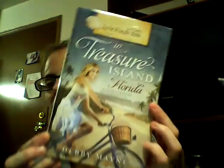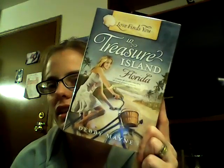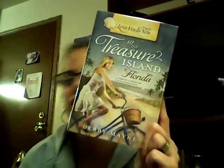Love Finds You in Treasure Island, Florida by Debbie Macomber. And I thought this was just a very cute romantic color. And I don't know this one. This one's just a simple one. So simple. Thought maybe that one might have it fancy, but no.